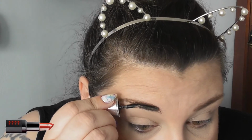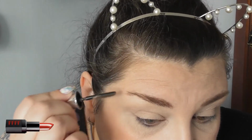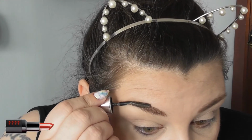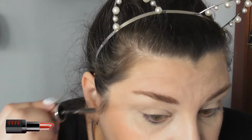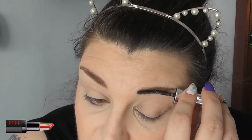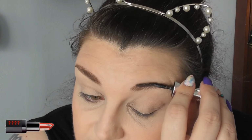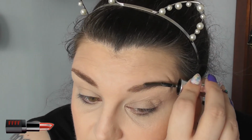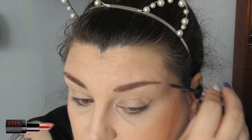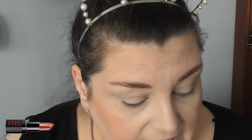This partly does one job of, like we did with the setting spray on the face, blends all the powder colour together, because with that being a pomade pencil it is quite creamy. And it does the other job of helping just to keep your brows in place during the day. Okay, that's simple. Now, that's the boring bit done. Now comes the fun bit.